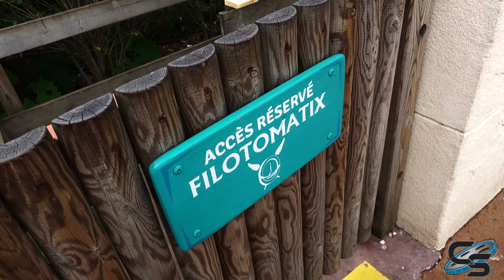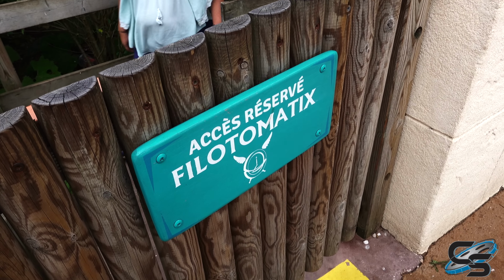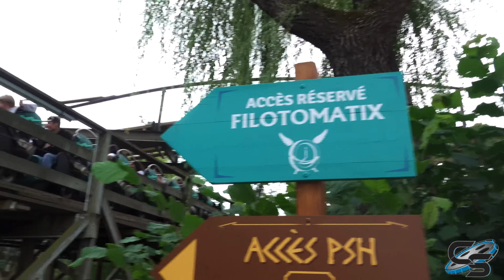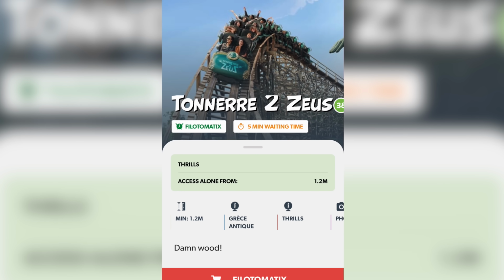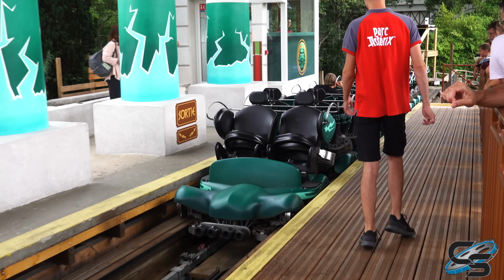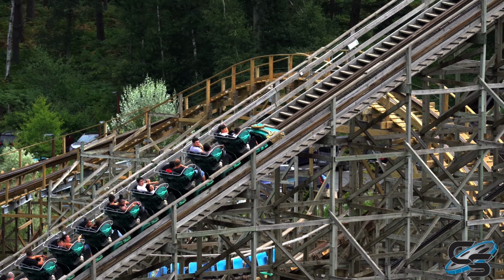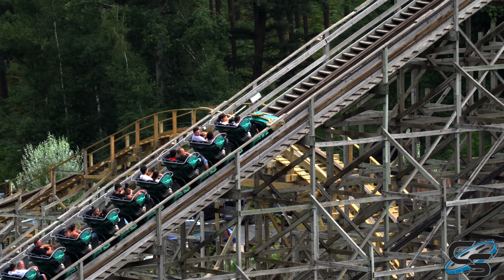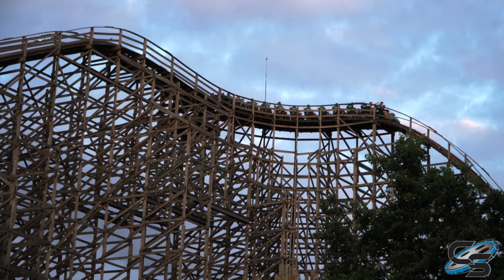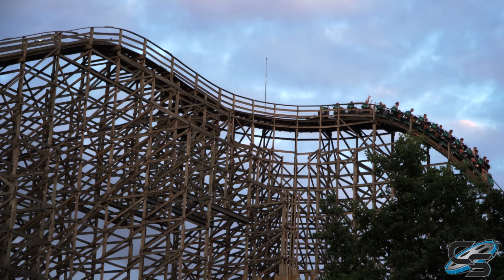The downside is, of course, you do have to pay for it, which is fine. Like, listen, guys, it's worth it. Trust me, do it. But it's sort of an ordeal because you have to make a reservation for it on Parc Astérix's app. And if they're sold out for the day, then technically you aren't really supposed to do it. If you get lucky, then maybe you'd be able to slip in from the second to last row into the backwards car and no one would notice. But then you're playing a risky game.